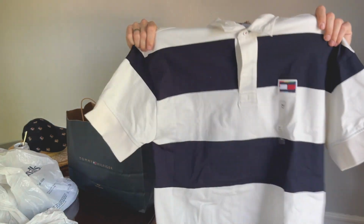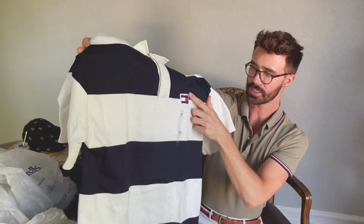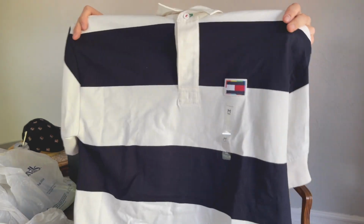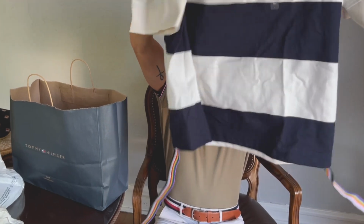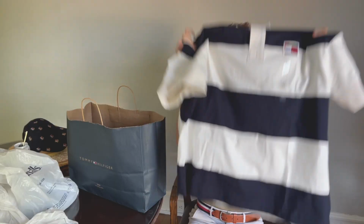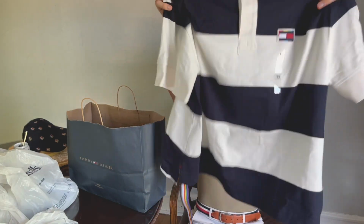So this is from the same exact collection. As you can see, we still have the Tommy logo with the Pride flag around it. But look at the bottom. Do you see these little strappy things? I don't know what they're for, but I'm loving it. Look how freaking cool this is. I don't know where I'm gonna wear this, except for when I'm at the beach.